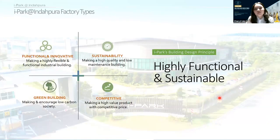In terms of the iPark building design principle, we emphasize functionality and innovation, and making sure of a high quality, low maintenance building that will sustain for a longer lifespan. We encourage a low carbon society, so from the design itself and material selections, we make sure it complies with the Green Building Index. Last but not least, we make very high value products for the market, but they also have to come with really competitive pricing in order to be affordable and well accepted in the market itself.